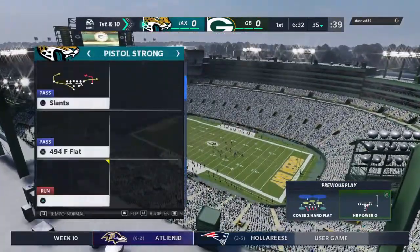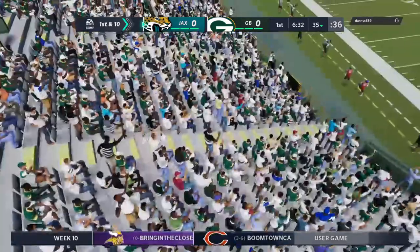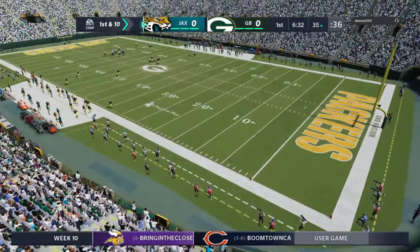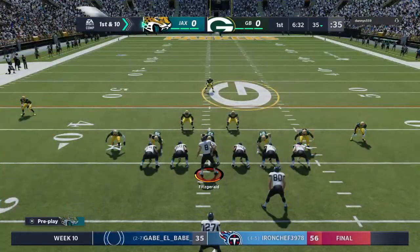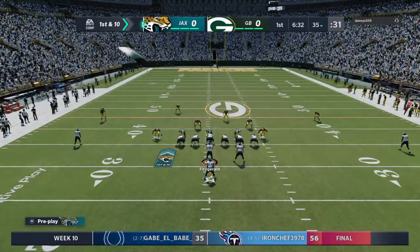2nd and 2 is prime time for a little bit of a gamble, isn't it? Open up the playbook, go play action, toss that bad boy deep. But in this situation, go ahead and give it to your back. Let him pick up a first down. Keep the sticks moving. Ball up to the 35 now as they come up on 1st and 10.